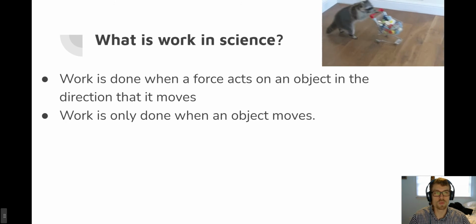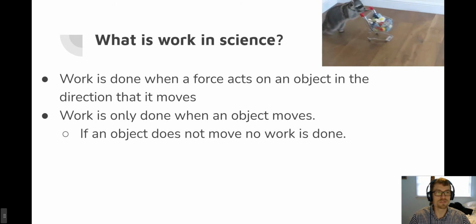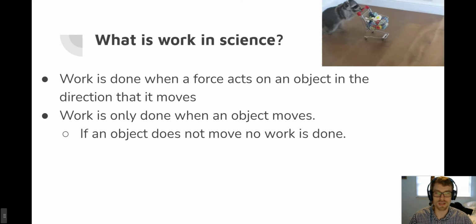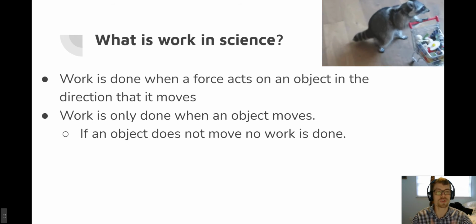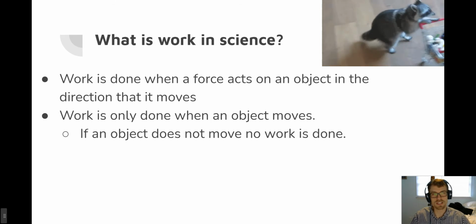Work is only done when an object moves. Okay, so objects that don't move have no work done on them. Now, that doesn't mean that you're not necessarily applying a force to them, right? If I go up to a wall and I push on that wall, I'm certainly putting a force on the wall. However, I'm not doing any work because I'm not actually causing it to move, right?